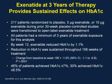By week 12, exenatide reduced the A1C by 1.1%. This reduction in A1C was sustained throughout 156 weeks of treatment. The change from baseline to week 156 was minus 1%, and 46% of patients achieved an A1C of below or equal to 7%, and 30% achieved the ACE goals of an A1C of 6.5% or below. So what we can see is these agents are very efficient.